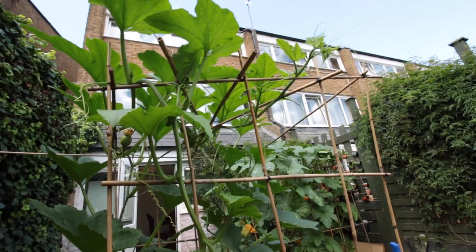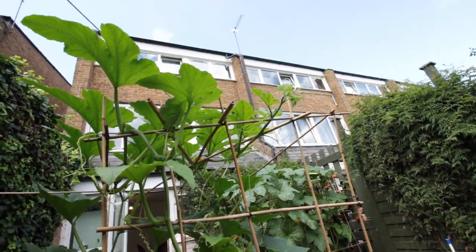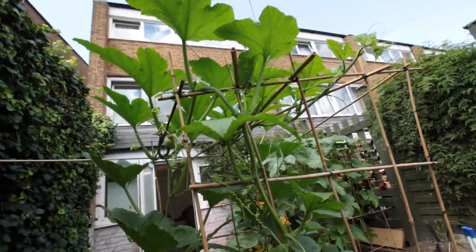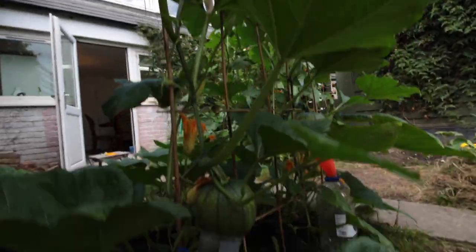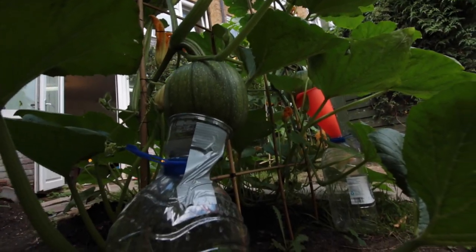So that's it. We'll come back in a couple of weeks and see what the progress is, whether these frames have blown down, whether the weight has torn them down, whether the pumpkins have grown into some massive giant monsters, or whatever happens, we'll see.